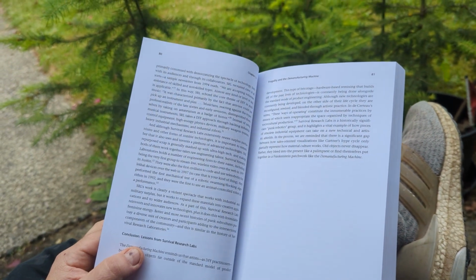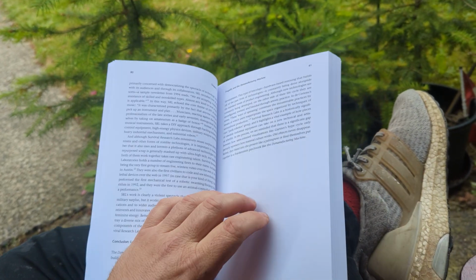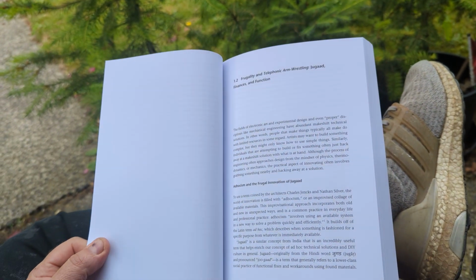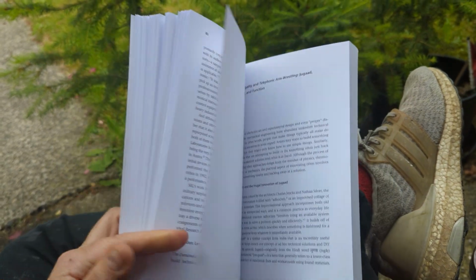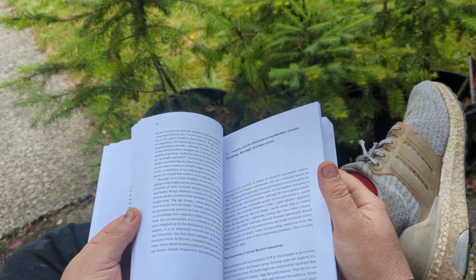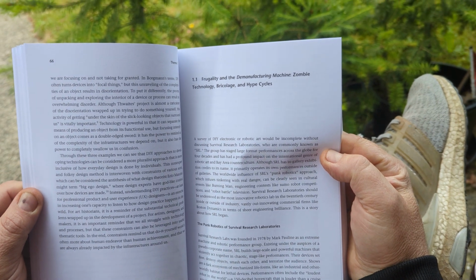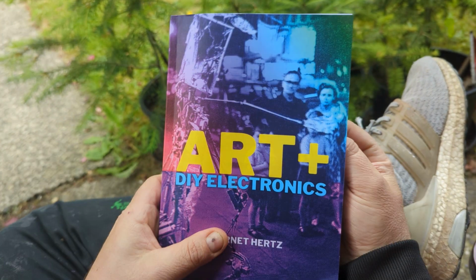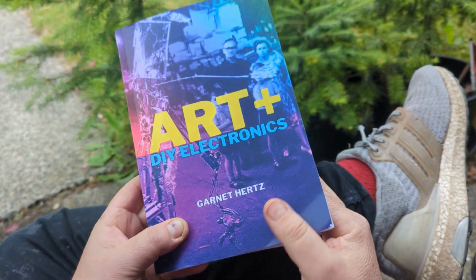I try to pull out different lessons that we can learn from Survival Research Labs because I feel like I owe them a lot for what I do and what I'm interested in. So that's the first chapter of the frugality section: Frugality in the Demanufacturing Machine, Zombie Technology, Bricolage, and Hype Cycles. Survival Research Labs, in my new book, Art and DIY Electronics by Garnet Hertz.